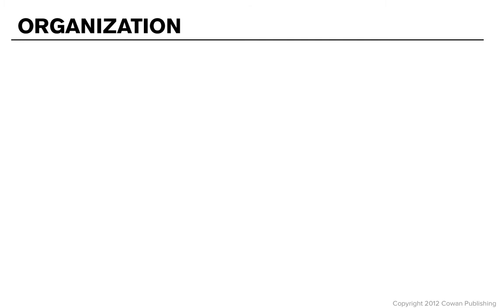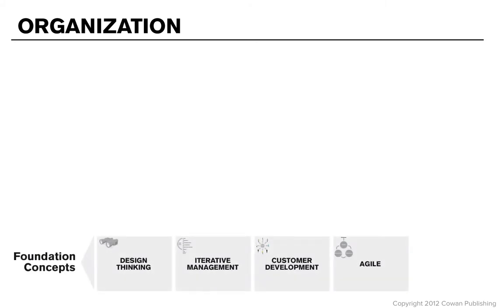If you've gotten to this point and you're wondering, well, how do I scale up, and I'm not sure I'm in my comfort zone to do some of these things, my advice is start with the foundation concepts: design thinking, iterative management, customer development, and agile. The speaking topics on /speaking on alexandercowan.com are a good place to start. The book also contains these things. That's why I wrote it.